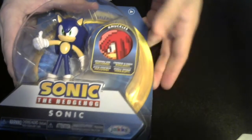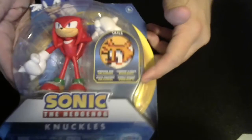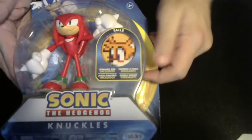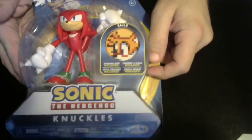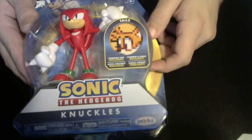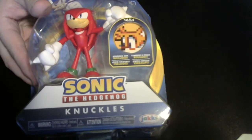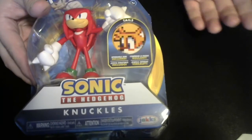So we've got Sonic for Wave 1. Let's see. Let's put you right here. I know you didn't see where right here was, but that's okay. And then next on the list is Knuckles. So we've got Knuckles with the tail spinner. And it dawns on me that this is a little blurry on the spinner side. Please forgive my camera.